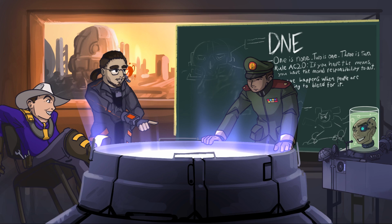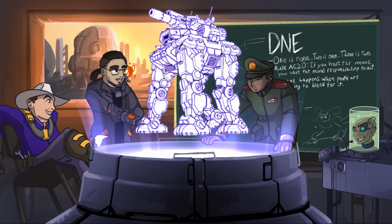We then come to the 7R, seen in the same year, so that would be the Republic's model. It's got a movement profile of 4-6. It's got an LRM-10 and ER medium laser in the left torso, a Gauss rifle and an LRM-10 in the right torso, and an ER medium laser in the center torso. It's got 10 double heat sinks, CASE II in the left torso to protect 3 tons of ammo. 1 ton is Gauss, 2 is LRM-10. It's got light ferro. CASE II is also in the right torso to protect that Gauss rifle. It's got a light fusion engine.